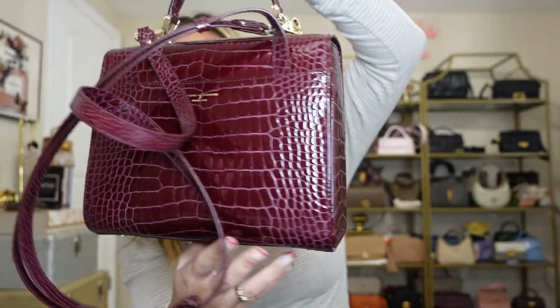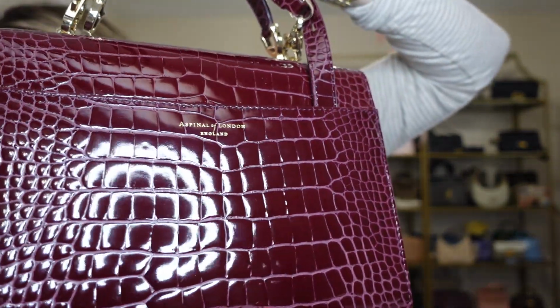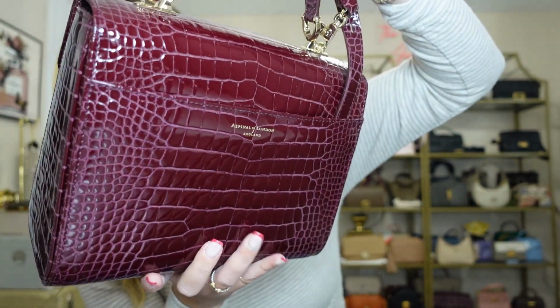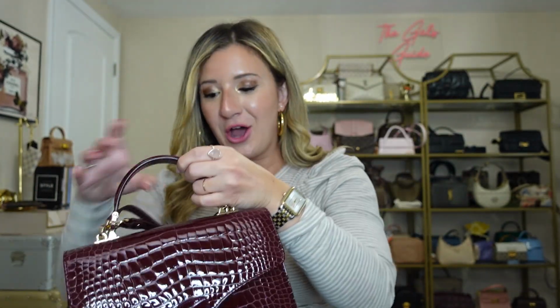It has so many beautiful details. It says Spinal of London back here in gold, and it does have a really great back pocket back here. It's kind of thin, but you can get stuff in there. It does have feet on the bottom, and all of the touches on here are just at the level of luxury. It is such a beautiful piece, and I also think that it's very on trend with the quiet luxury that we're seeing a lot.